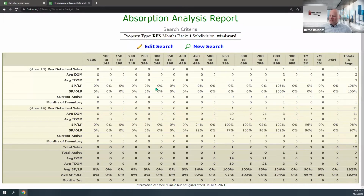So on this screen is the actual results from Windward subdivision back 1 month for residential detached properties. And you're going to see a lot of stuff here. Don't get worried about it or feel like you're overwhelmed already. It's going to break down into really, really bite-sized pieces. Up at the top, you'll see less than 100,000 all the way to over 5 million.